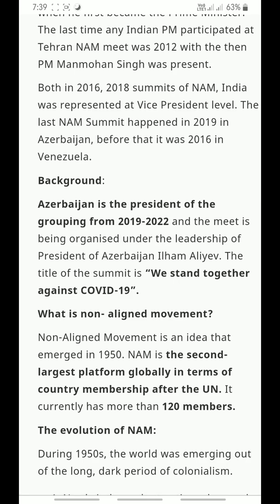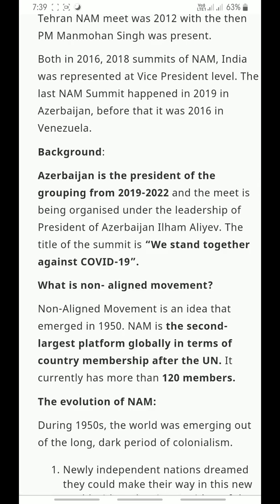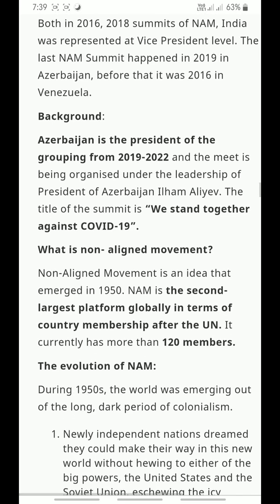Background: Azerbaijan is the president of the grouping from 2019 to 2022, and the meet is being organized under the leadership of Azerbaijan's President Ilham Aliyev. The title of the summit is We Stand Together Against COVID-19.